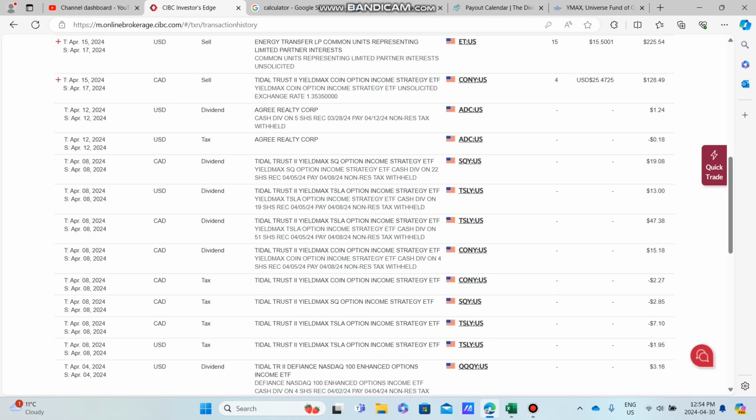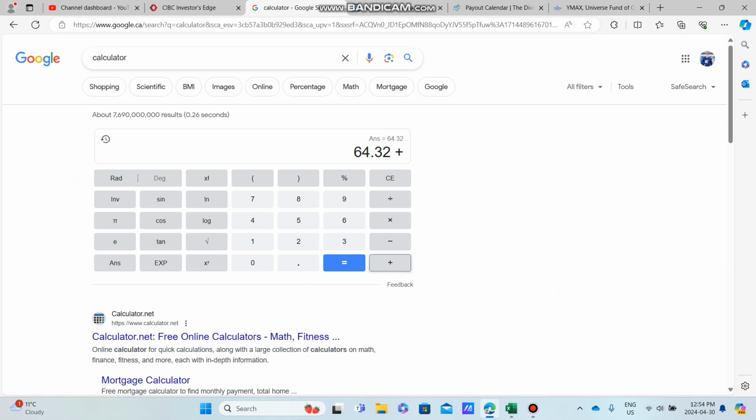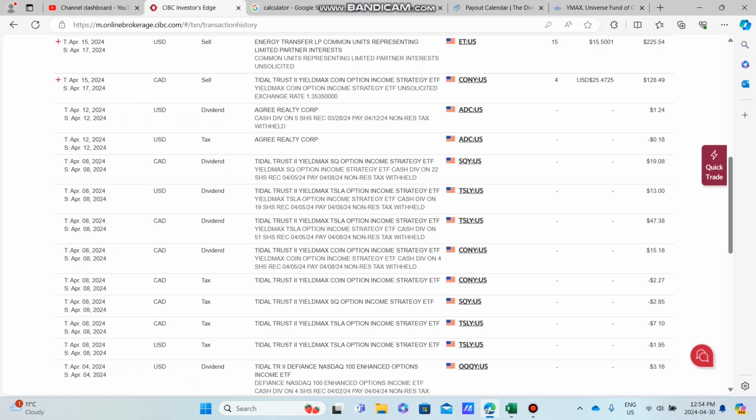We have CONY. I had 4 shares of CONY. I actually sold it, but it paid $15.18. So I'm going to add that in, plus 15.18. And CONY was actually a really good position of mine. I sold it because it was up. And so I sold it for a small gain, and I was receiving those dividends for a very long time.